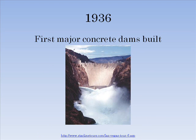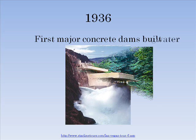In 1936 were the first major dams that were built. The Hoover Dam was one of them. It was a horizontal arch design which ensured the great compression strength of the concrete is employed. And then the Grand Coulee Dam, which is said to have enough concrete to build a 4-foot, 4-inch deep sidewalk that's twice around the equator.